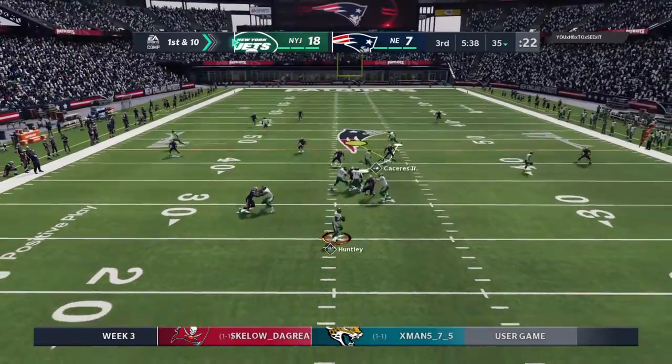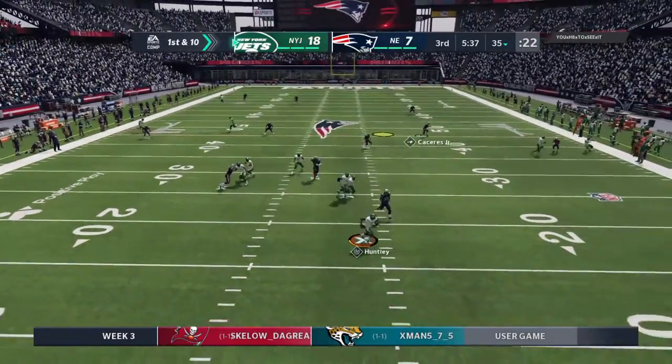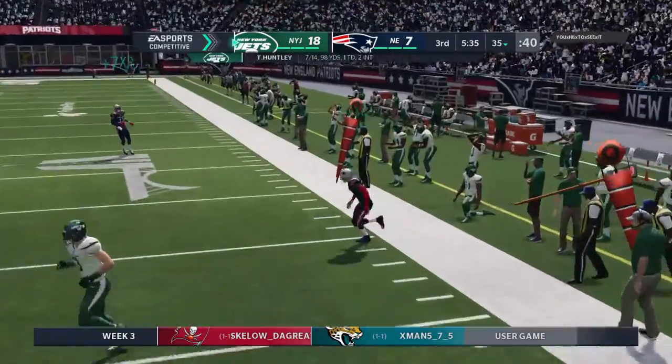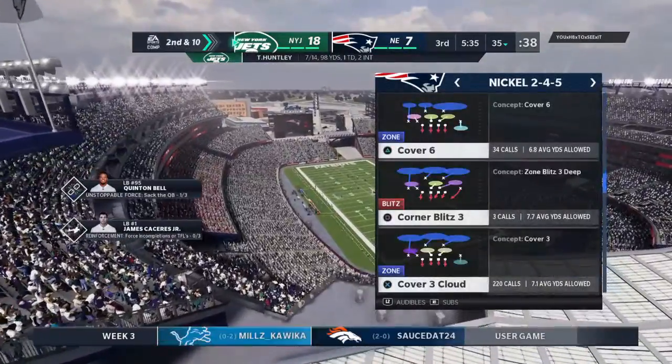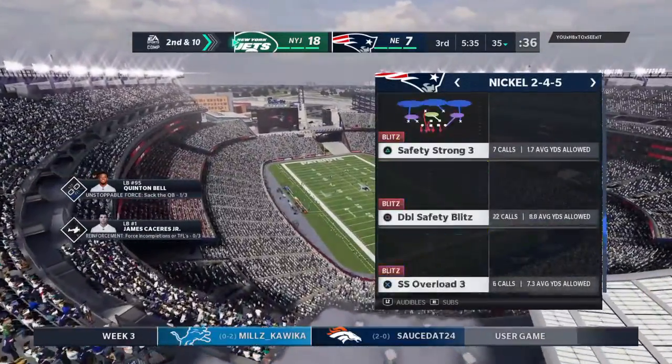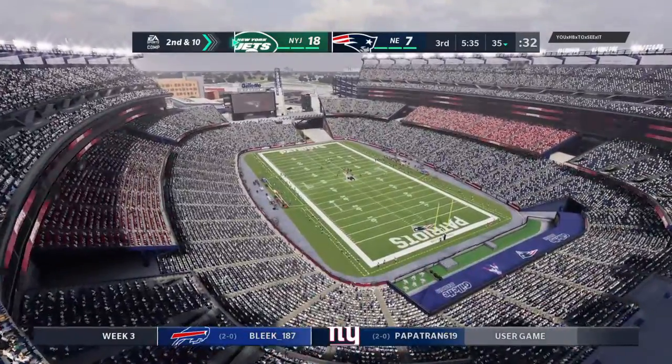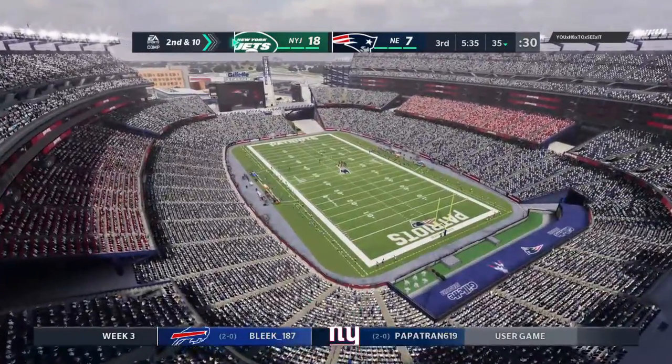From the gun, Huntley. Flush to his right. Incomplete. Yeah, that one sailed on him. You've got to make sure you give your receiver a chance to come down inbounds because they are very gifted. They'll make the circus catches, but if they make them out of bounds, that does you no good.